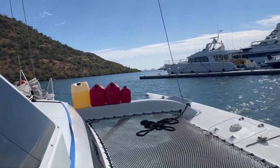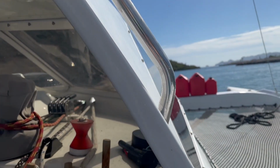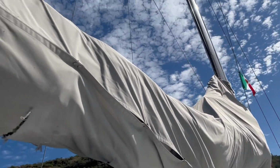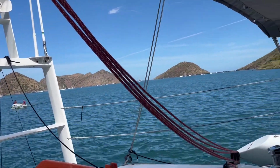I need to stow my fuel. I'm leaving with about 23 gallons of gas for a 400-mile trip. There's not much wind, so I'm just going to get underway, get it on autopilot, the deck squared away, sail covers off, get into sailing mode. Thank you very much, Puerto Escondido mooring field.